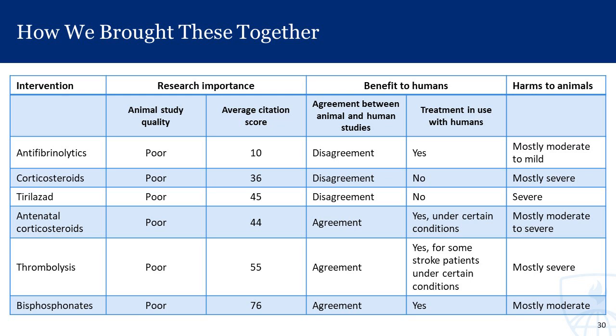And you can see from the next column along on the right, so the second column from the right, the treatment in use with humans, you can see that for the final 3, antenatal corticosteroids, thrombolysis and bisphosphonates, those were all in clinical use, providing another indication of relevance. However, the harms to animals, the final column, these are generally severe, mostly severe, moderate to severe for all the interventions, apart from the antifibrinolytics at the top, which was mostly moderate or mild.